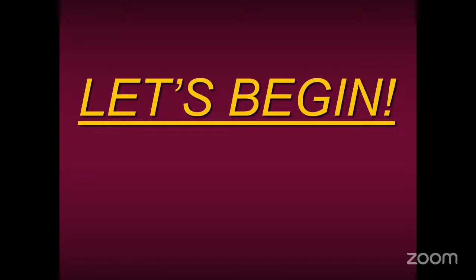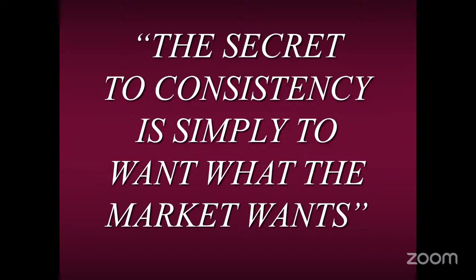And they taught me a lot of the same things that I teach my students around the world. And I remember, here's one of the first things they said. They said, Steve, the secret to consistency is simply to want what the market wants. It's that simple. In other words, if the market wants to go up, we're going to be a buyer. If the market wants to go down, we're going to be a seller. Unfortunately, we're always taught the opposite, right?